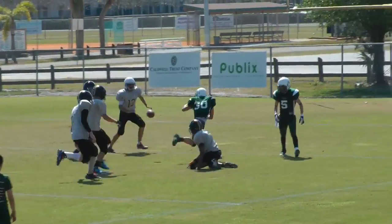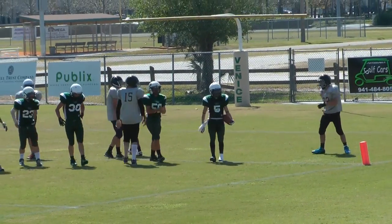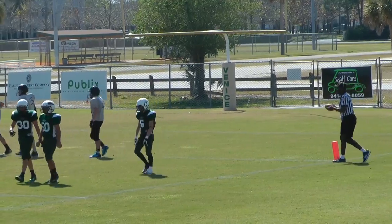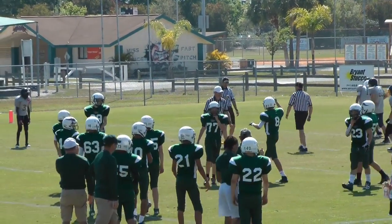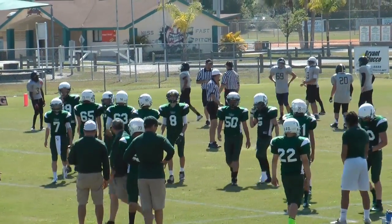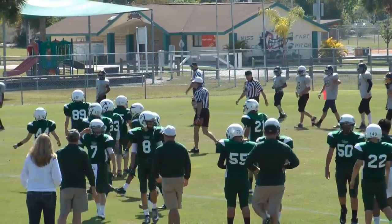Number 30 with the ball. Fumbles it. Recovered in the end zone by number 5. That's the 26. That'll be on the floor. First and 10.